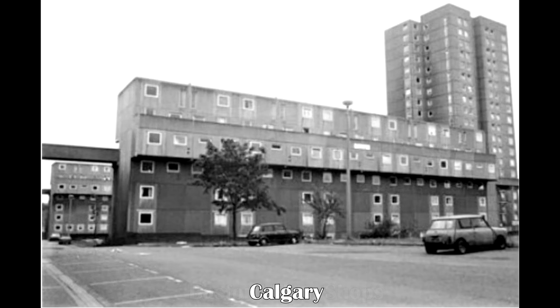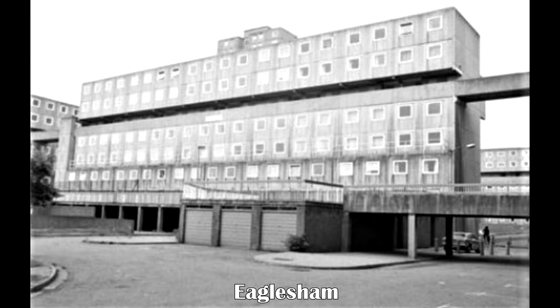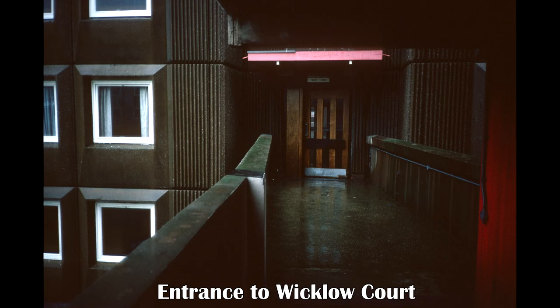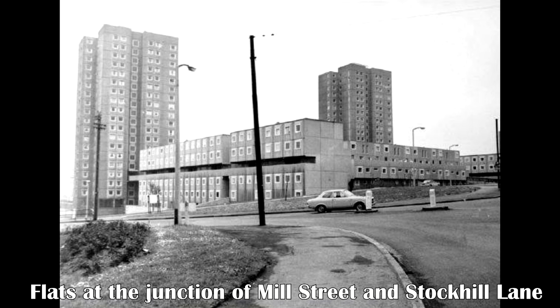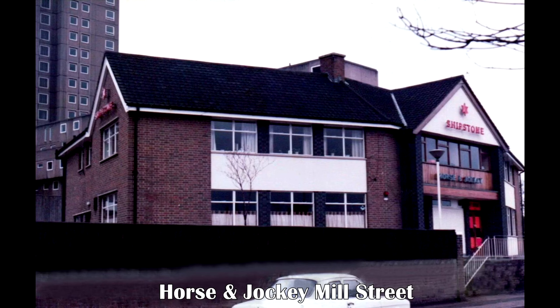It didn't take long for problems to show up. The flats were poorly designed and built like a house of cards using prefabricated concrete panels. Former residents talk about damp, condensation, noise, doors banging, people arguing. There's even stories of people killing themselves by jumping from a great height. The lift smelt of urine and the crime level rose.